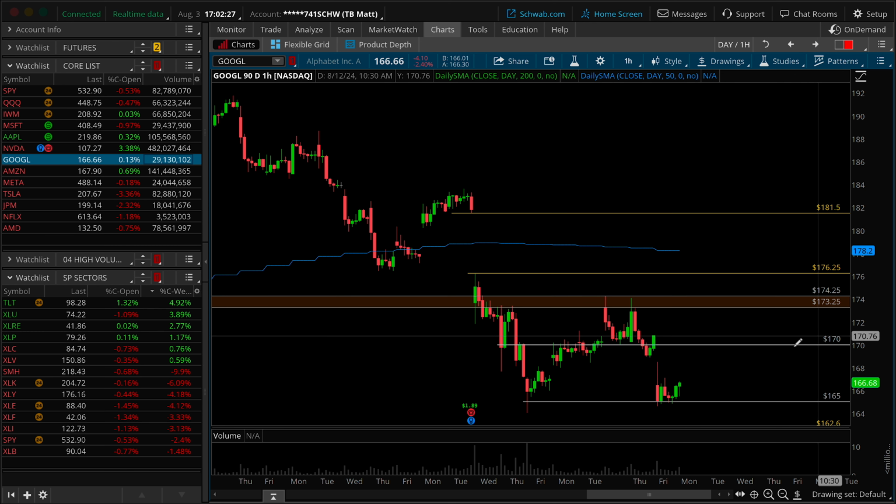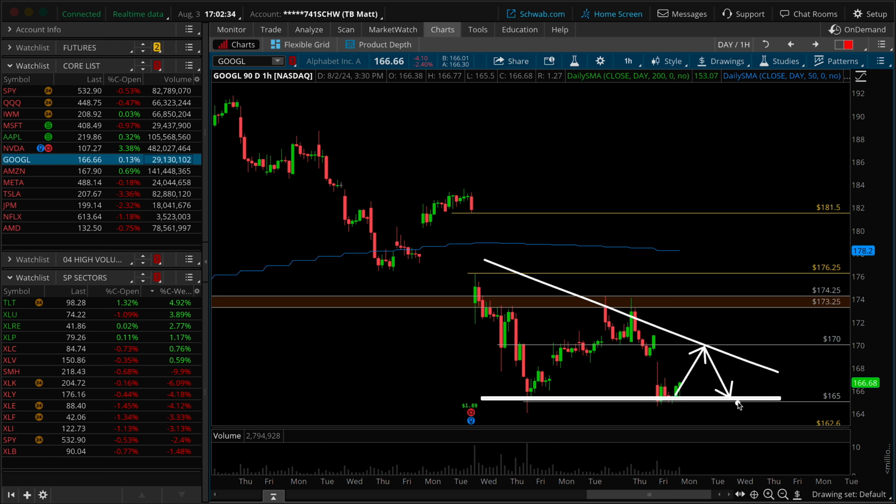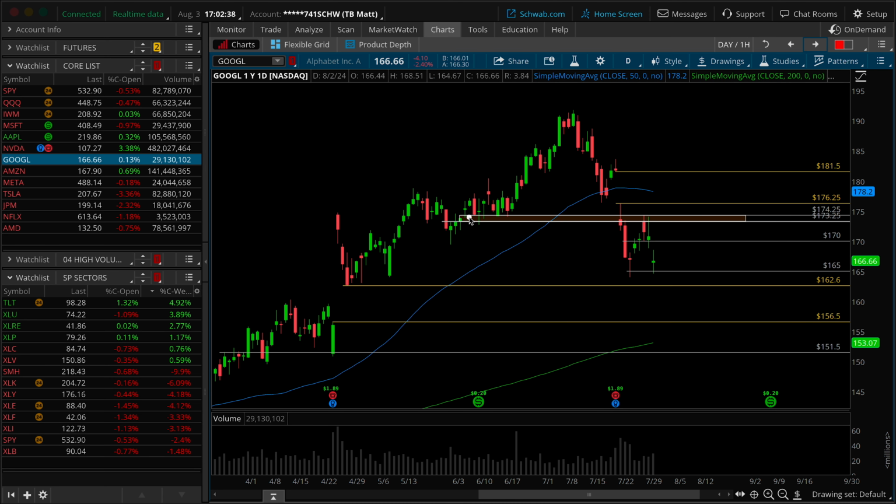Next up, GOOGL. Equal low flush. That's basically all we can say. Lower high here, descending triangle, the whole nine yards that we were just talking about. It's very similar to NVIDIA. If we just back this off to a daily, you can see that instead of a neckline, you just have this consolidation, which broke out.